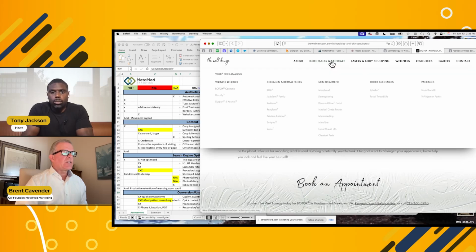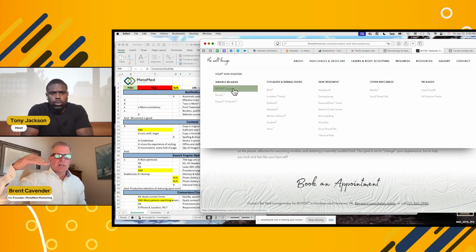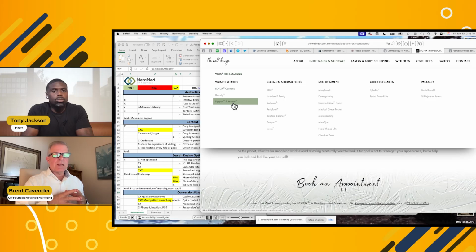So you'll notice in this example here, Botox is out on its own page. Now you're going to ask next, why would you put Dysport and Xeomin together? Well, because we have to make budgetary recommendations on your behalf. And by looking at the keyword search traffic, we can see that these particular neurotoxins don't have sufficient search volume to justify their own page of content. Every time we write a page of content, that costs our clients money.